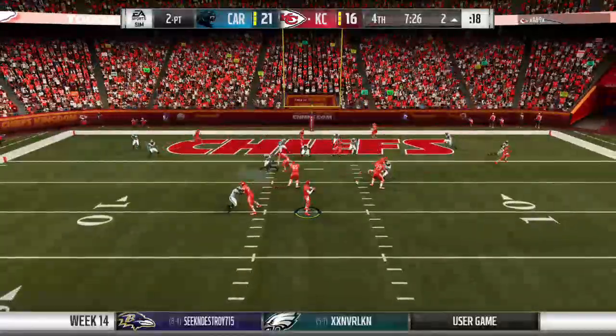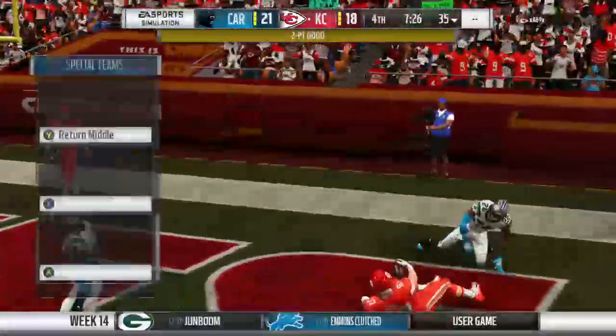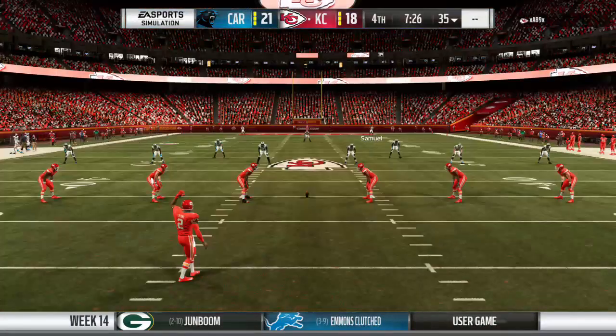From the gun, Smith. And this is caught. They got it. And that could be an important 2 points. It gets them back within a field goal.